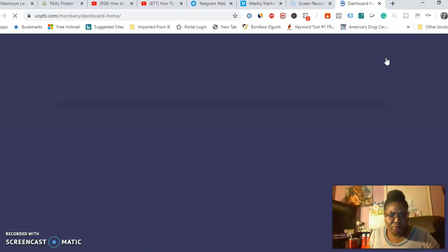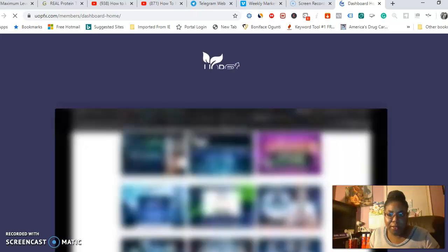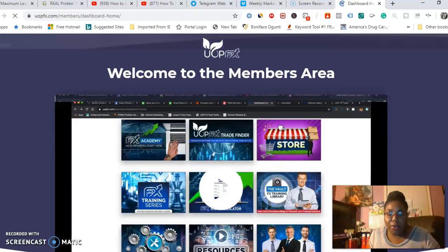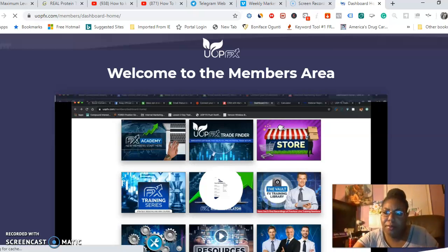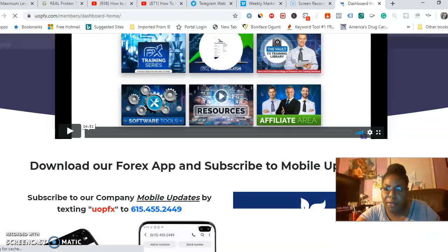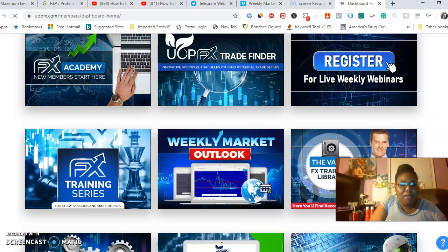Here it is loading up. I've been trading on this computer all night, so it's loading very, very slow. I did a disk scan, so maybe I just need to log out altogether. Okay, so welcome to the members area. The members area gives you an intro video if this is your first time logging in. This is a touch screen computer, so let's see if I touch it. I'm actually moving myself. Okay, so it'll move faster. I don't want to share my login information.